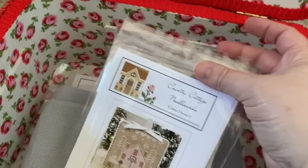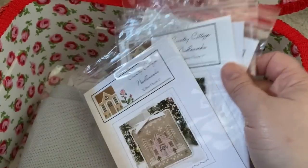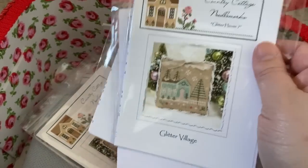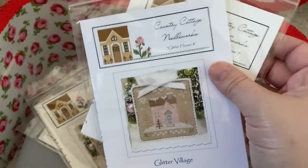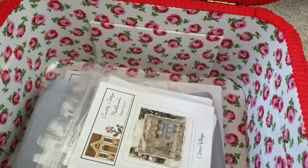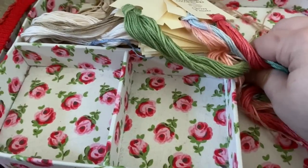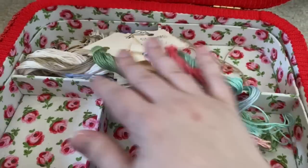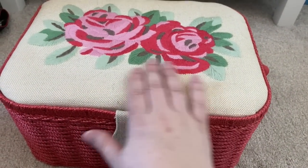I was working on these country cottage needleworks, little house, like the glitter house they're called. So they're Christmas themed, but they're in pastel colours, which is obviously right up my street. So I have all of them and the threads, but haven't progressed very far with that. That's being stored in this box here. I love that one.